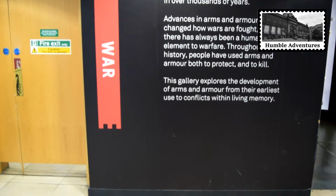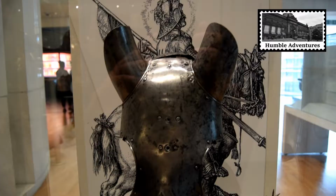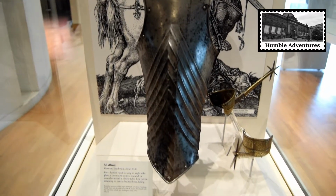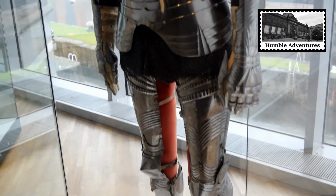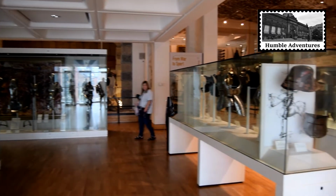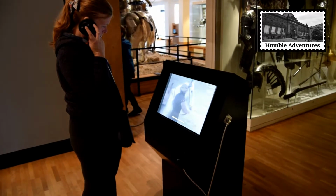As you reach the first floor, you come to the War exhibit, detailing the history of war and displaying the various different armours used, including for horses, as well as shields, weapons and other items. At first glance you'd be forgiven for thinking everything looks exactly the same, however on closer inspection you begin to notice vast differences, and each exhibit is accompanied by an information card detailing its use. As well as several larger displays throughout the museum, there are also numerous interactive displays.